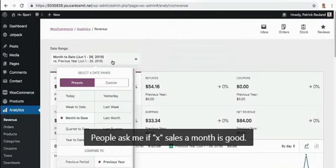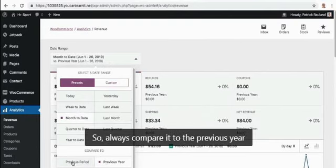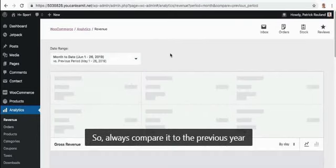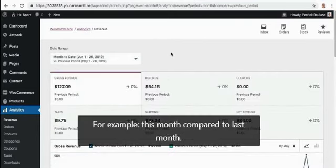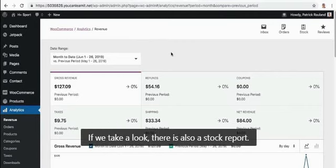People ask me if X sales a month is good, and the best answer I can give people is that you need to compare it to the previous period. So always compare it to the previous year or the previous period. For example, this month compared to last month. And if the numbers are going in the right direction, then you're doing great.